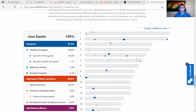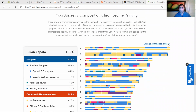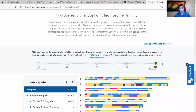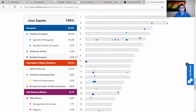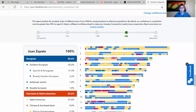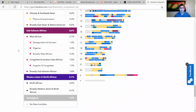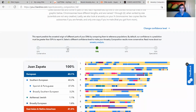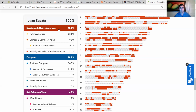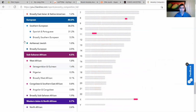And as you can see the breakdown, you can choose the European and it'll highlight it. They have confidence levels. Now, here's what's really interesting. At 50% speculative, we have this estimate. If we go to 60%, the European starts going down somewhat, and the results all seem to change. You go to 70%, European majorly goes to 43, 40, and then 41 native, 4.6 sub-Saharan African, and 3% northern. You go to 80%, and now the Native American is at 40%, the European's at 40%, and the other two have gone down only marginally.